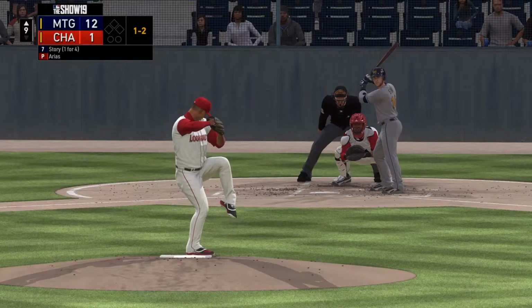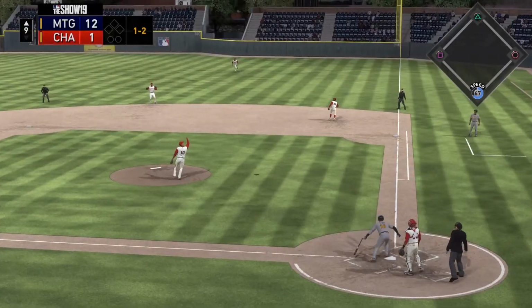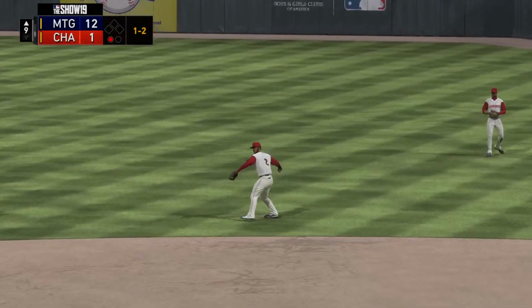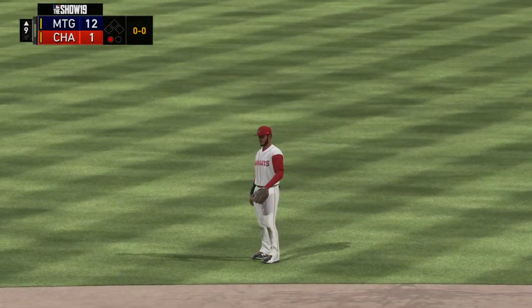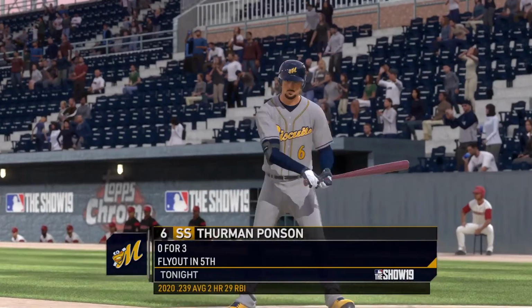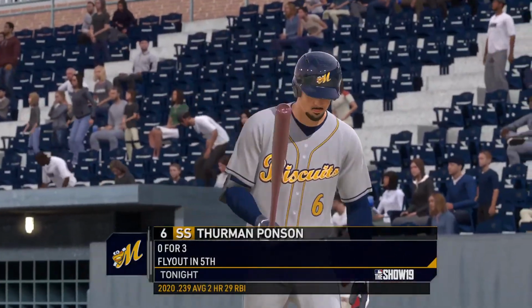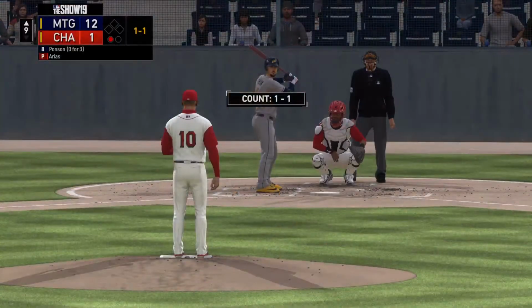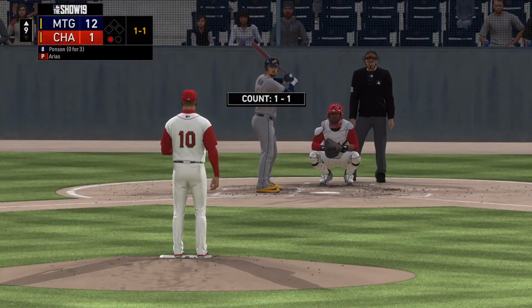The 1-2. Now a ball lifted high in the air towards shallow right center field. Trujillo will stay with it as he backs up and puts it away. One gone. The batter, number 6. Settling in now, Thurman Ponson. One out, nobody on.